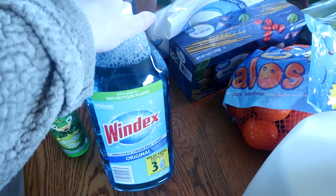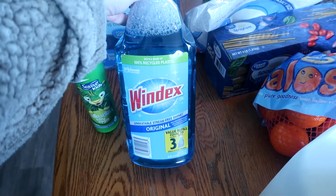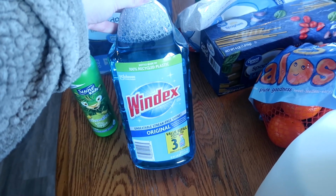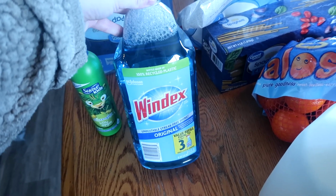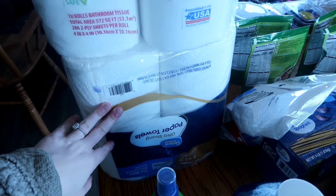I needed a thing of Windex. Typically I get my cleaning supplies from Menards because I find that they're cheaper and I get a bigger quantity for less money. But I didn't feel like making an extra trip to Menards just for like one thing, which would have been Windex. So I just got this from Walmart. Rolls of toilet paper, rolls of paper towel.